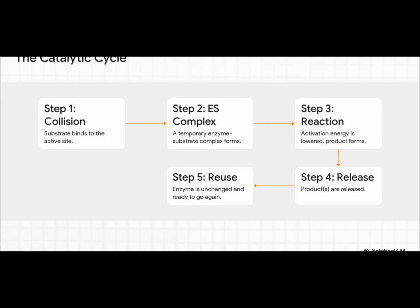The whole process is this beautiful, efficient cycle. The substrate just bumps into the active site and binds, and for a brief moment, they form an enzyme-substrate complex. That's when the induced fit happens. That activation energy gets lowered, and boom, the reaction happens. The substrate is converted into new things, the products, and then they're released. And just like that, the enzyme's active site is free, totally unchanged, and ready for the next customer. It is just so efficient.